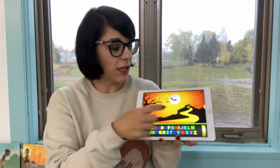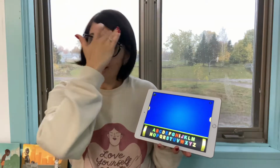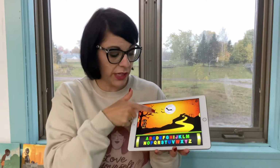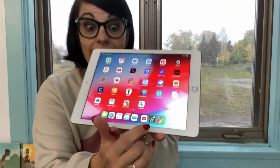So here's the Magnetic ABC app. It is free, people. I talk about it a lot. Look, it has all kinds of funky backgrounds. Now, for kids with processing issues or learning disabilities or visual processing issues or dyslexia, etc., a plain background is often better than one of these patterned backgrounds because it becomes really hard to see the letters. So I'm going to show you this. This is free. The app looks like this little guy right here, okay? And it's called Magnetic ABC. Go to your app store, boom.